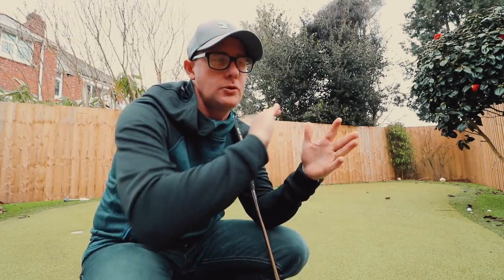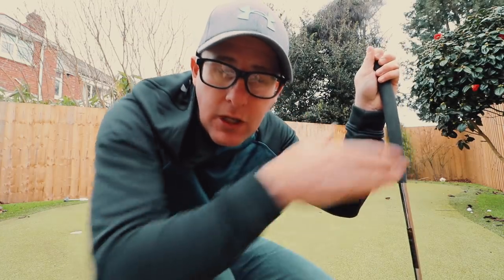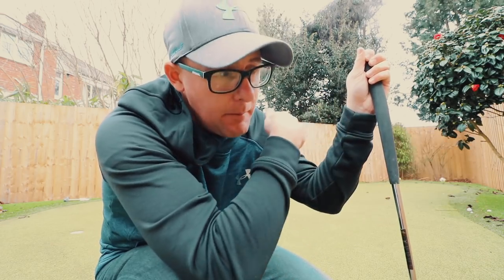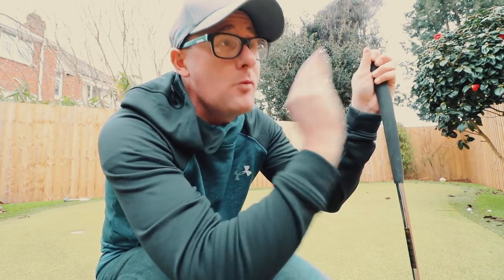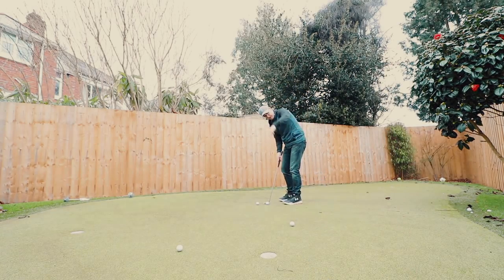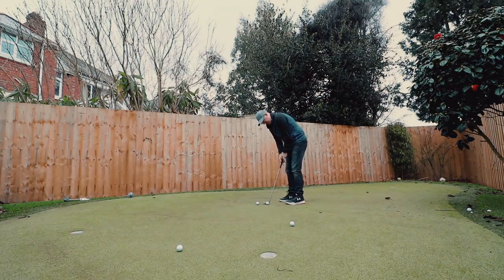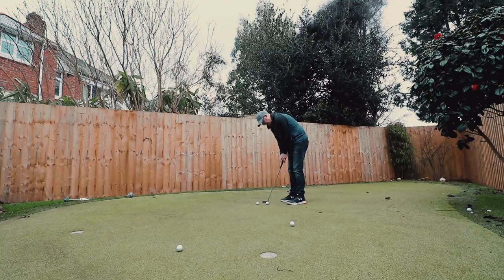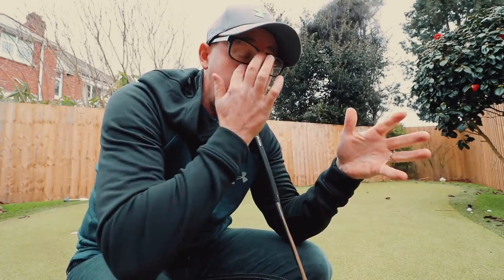If I know my ball's going to move right to left in the air, I'm going to aim more up the right. I need that ball starting up the right. I can't have it starting straight, so I'm going to put my feet there, get my face pointing that way, and then my path will be more right than that, and then boom, there's my draw onto target. And the opposite, if I was going to hit a fade, so this break now is a left to right breaking putt, I'm going to aim my feet parallel to that line in my mind to get that breaking to the hole. And that's no different to the faders out there.